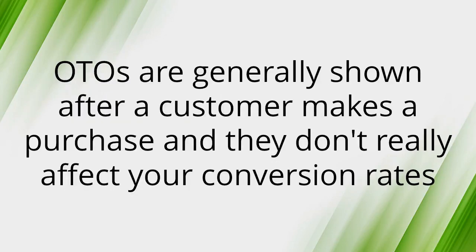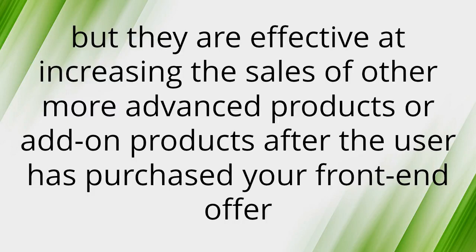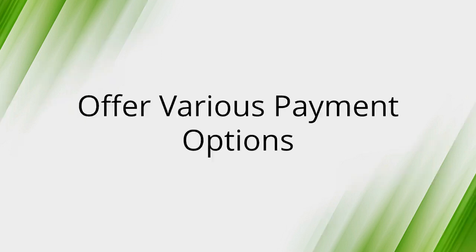One-time offers are generally shown to the customer after they make a purchase, and they don't really affect your conversion rates, but they are effective at increasing the sales of other more advanced products or add-on products after the user has purchased your front-end offer.